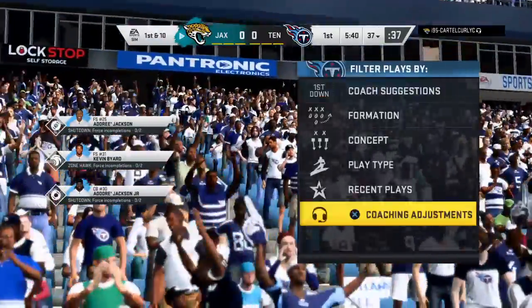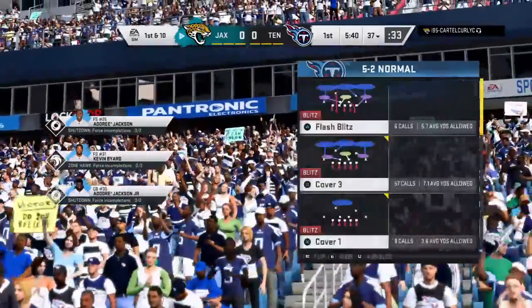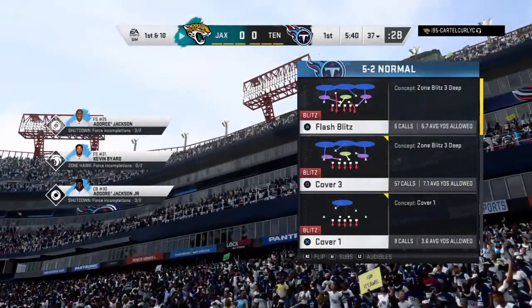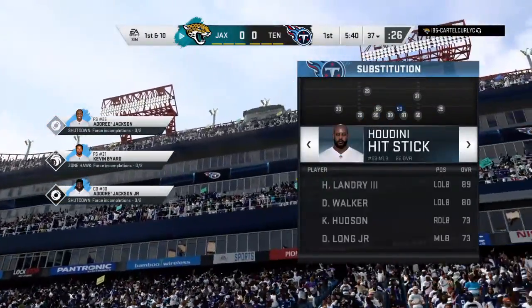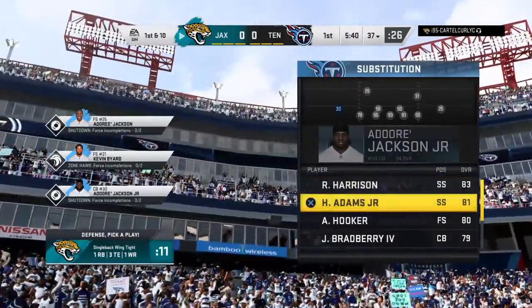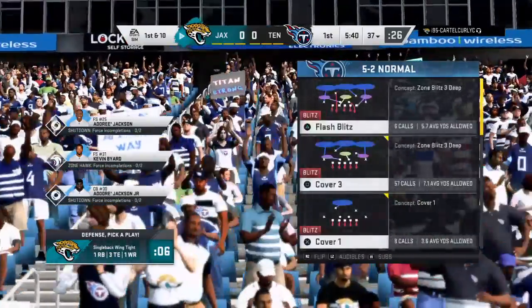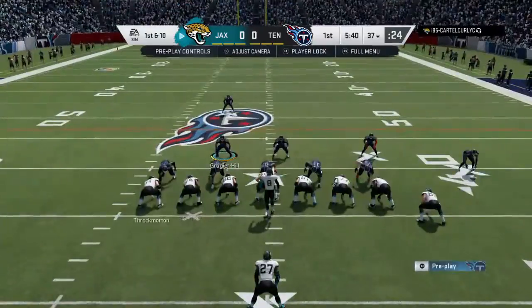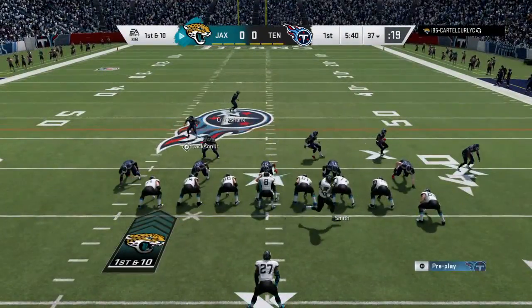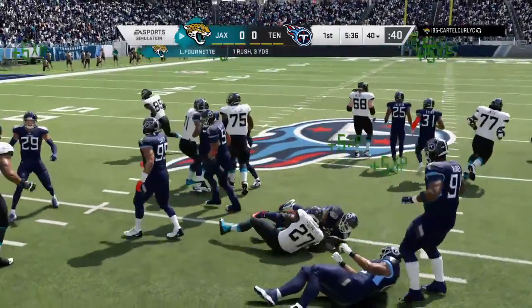And the Jaguars go on offense, 1st down and 10. Line of scrimmage, the 37 on 1st and 10. On the ground, this is Leonard Fournette. And he's dropped right at the 40.